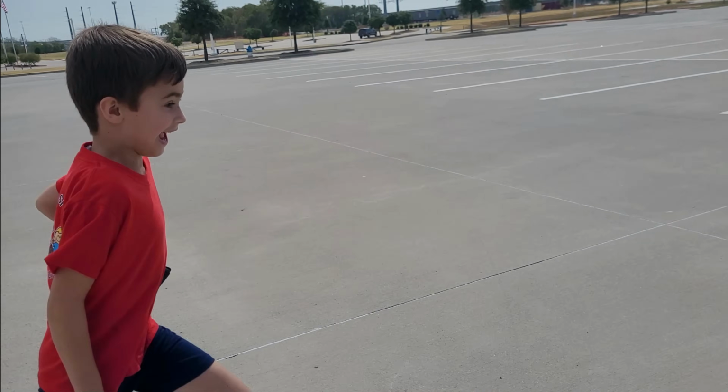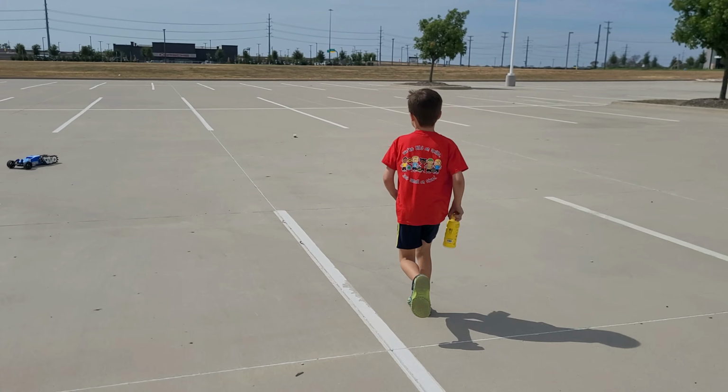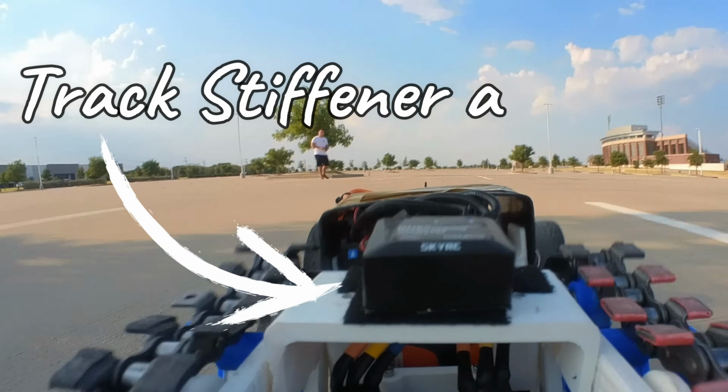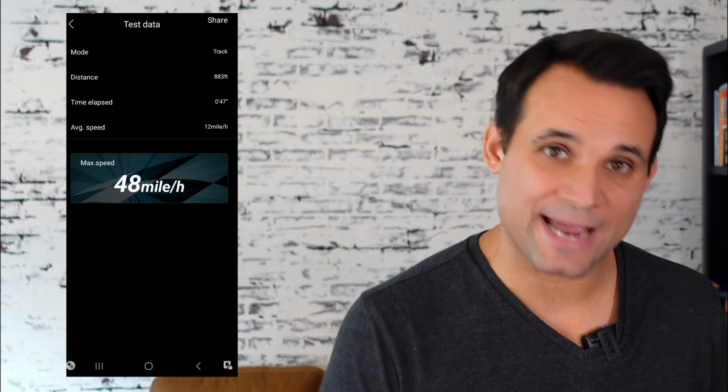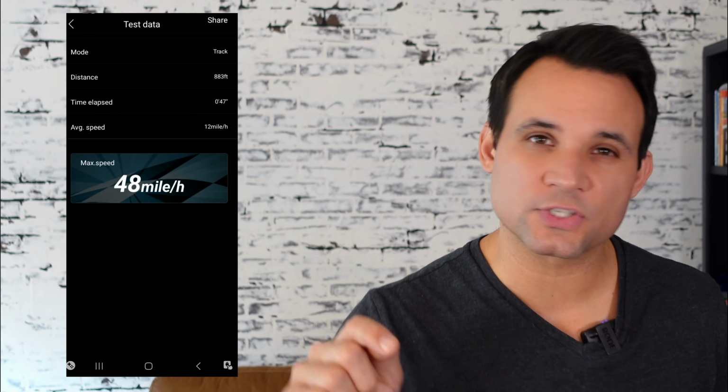Think the camera fell off? Oh man, no, it's the GPS. It turns out the track stiffener vibrated itself loose on this run, and we maxed out at just 48 miles an hour, but we're so close.